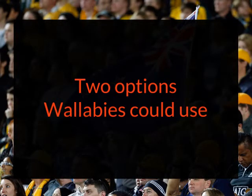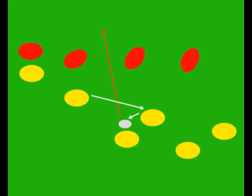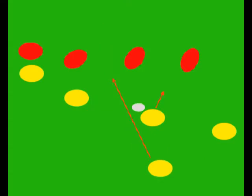Now here are 2 options the Wallabies could use. The first is an out-in pass, so the passes are shown in white. It's a long pass to the outside man and then a short pass to a guy running back on his inside hip, and he's going to target the space in behind that defender. The second is a simple switch. The ball carrier runs out to keep the defence coming across the field, and the player behind him simply switches back inside and goes in behind that defender again.